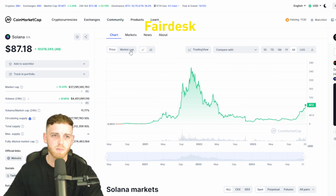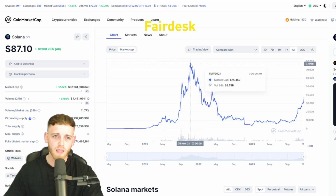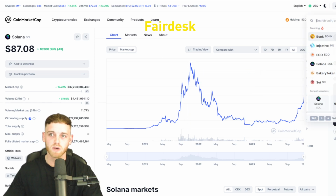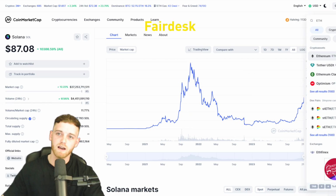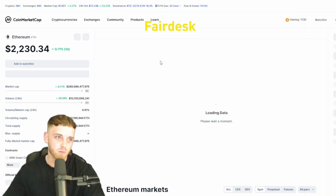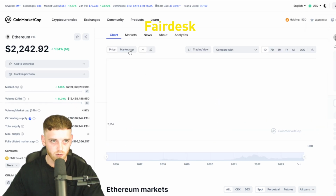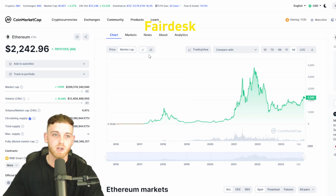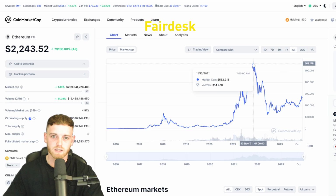So you can see the market cap for Solana at the all-time high at the bull market was currently priced at around $78 billion, okay? Let's bring up Ethereum and see where that high was at the bull market as well. Let's just do that quickly. This will basically give us some sort of a prediction of what we could be looking for for Solana. There we go, market cap. Brilliant. So it was up at around $568 billion.